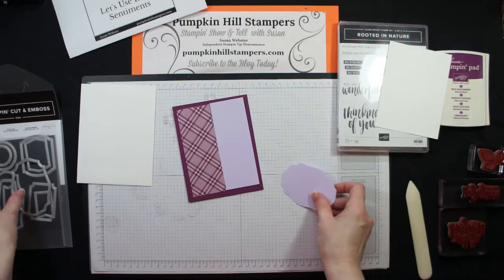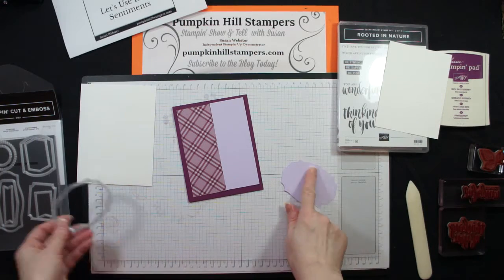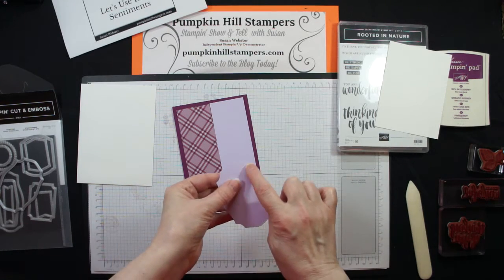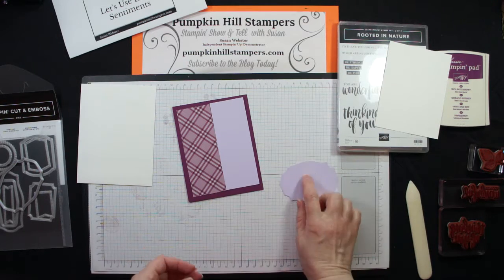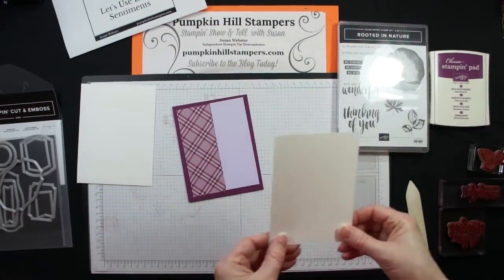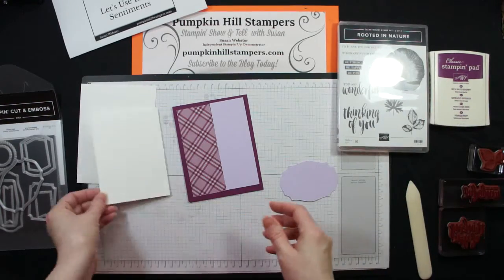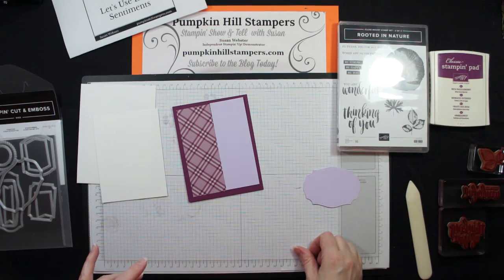Then I've cut with my Tasteful Labels die this large sentiment tag, and it's got this fun, not just curved edge, but it's got a fun embellished edge there. So I'm going to stamp my sentiment there. We're going to do some background stamping, which we'll tie right in with last week, and then I've got white for the inside. So let's go ahead and build the front of our card.